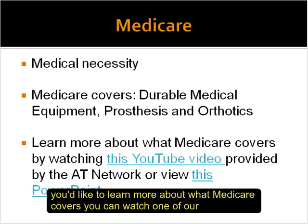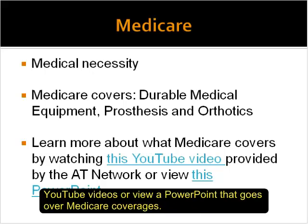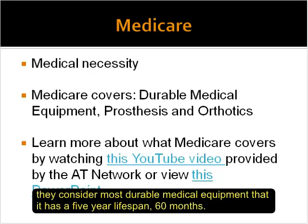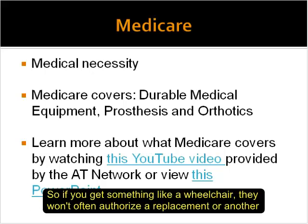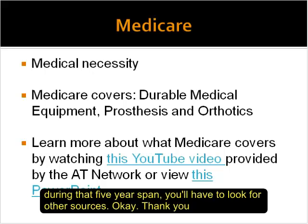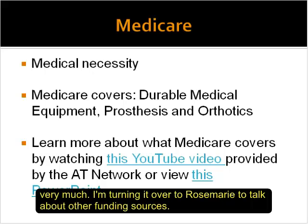All right. Another thing to think about with both Medi-Cal and Medicare is they consider most durable medical equipment, because it is supposed to withstand repeated use, to have a 5-year lifespan, or 60 months. So if you get something like a wheelchair, they won't often authorize a replacement or another similar item for 60 months or 5 years. So for people who need a similar item during that 5-year span, you'll have to look for other sources. Okay, thank you very much. I'm turning it over to Rosemarie to talk about some other funding sources.